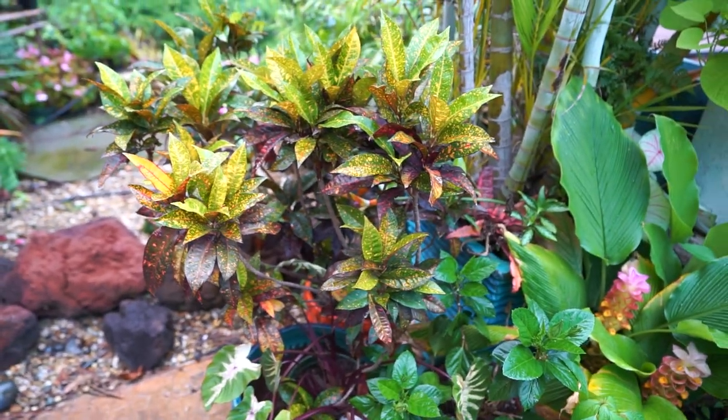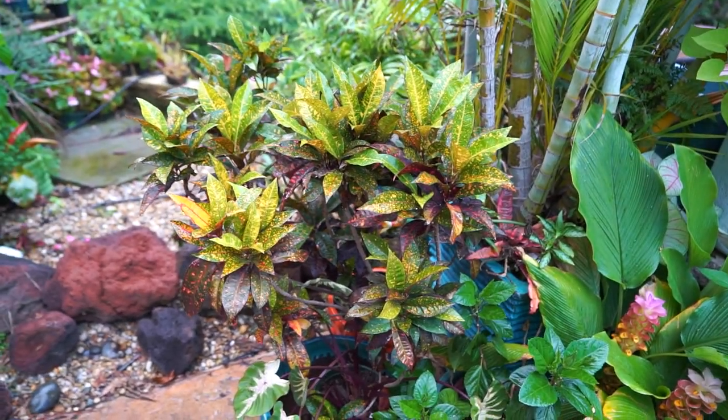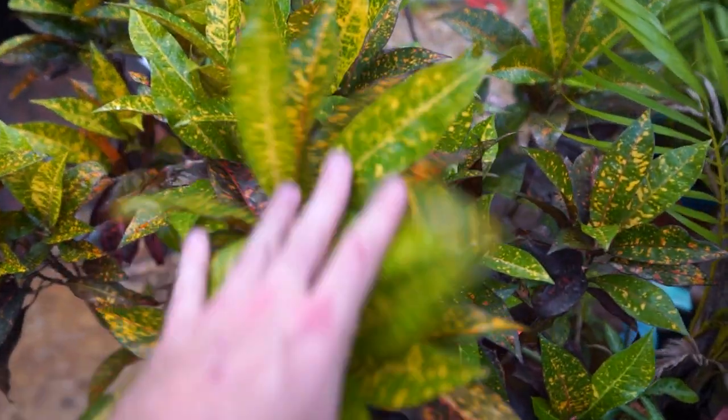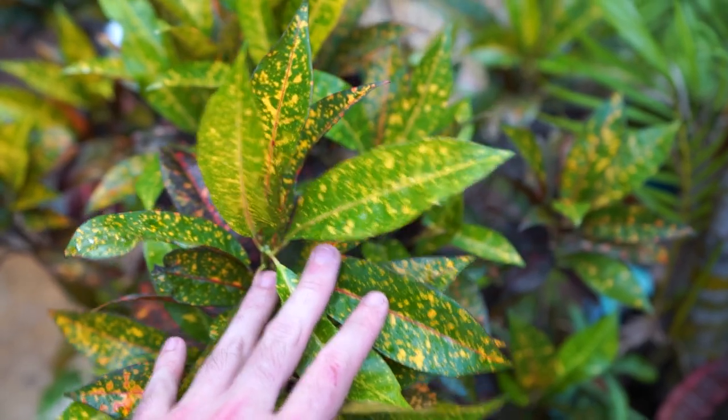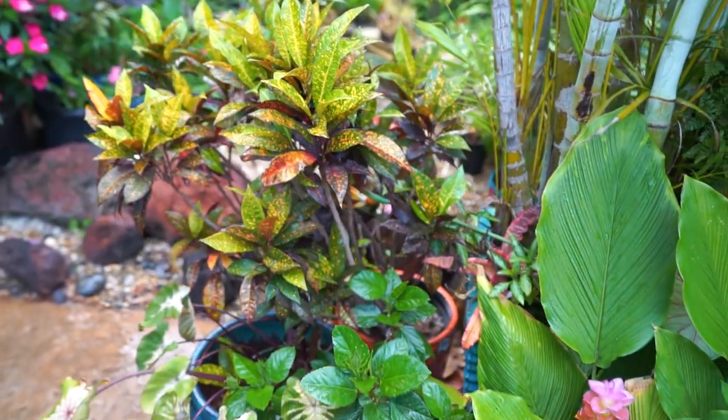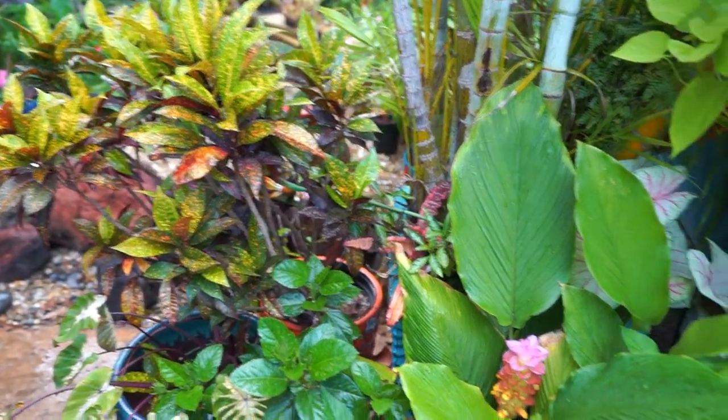Pretty drought tolerant compared to all the other crotons. I mean, all the crotons, when you get them in the ground, can be drought tolerant. I don't need to go off on a how-to-grow-crotons tangent. For in-home growing, sturdy croton, great croton, transitions well when you move it outside. It really doesn't skip a beat, and that's nice.